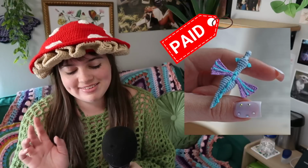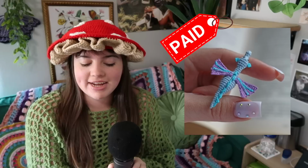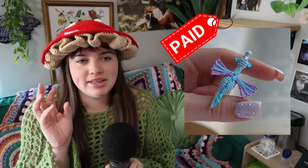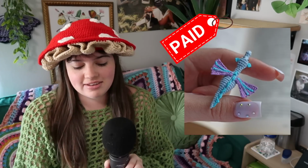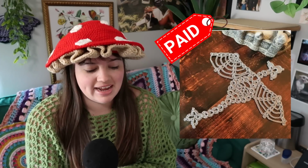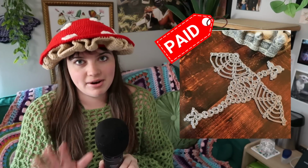And then we have this micro dragon if you've been wanting to get into micro crocheting. These might also be fun if you do a little forest terrarium in a glass case. That would be kind of cute. And then this one I thought was really cool. It's an applique, but it's very doily inspired. Very, very cute. I needed to include that.